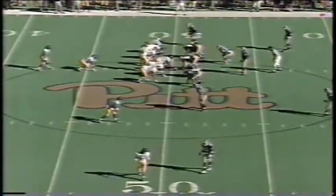Second and 10 right at midfield. Johnson switching up, hit on the blitz. Here they come. Down he goes. Yes, Tyler Young with the sack, his third of the season. Yes, sir.